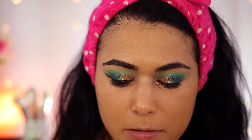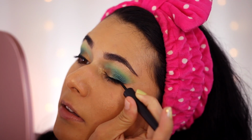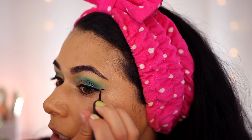All right, let's try the Milani liner on the other eye. Oh, what the heck? Okay, so this is also a felt tip liner, but it looks very blunt. It's got like a weird rounded blunt point. How am I supposed to do a wing with that? Let's see what happens. Yeah, I feel like I'm having a little bit of a hard time getting a point at my wing.